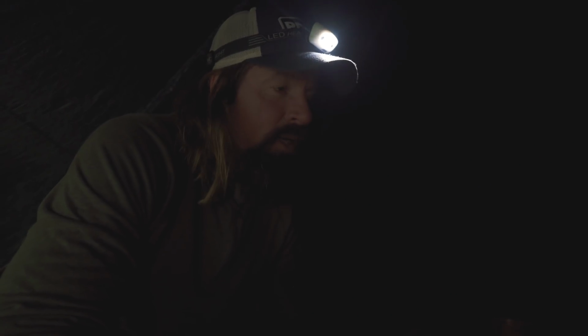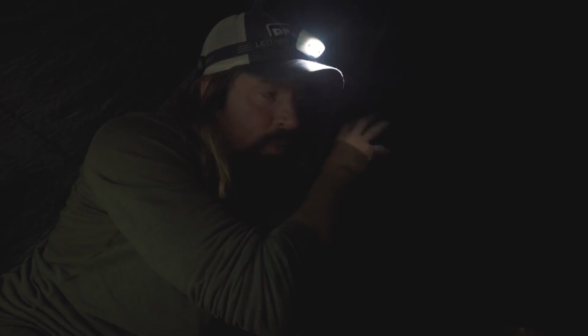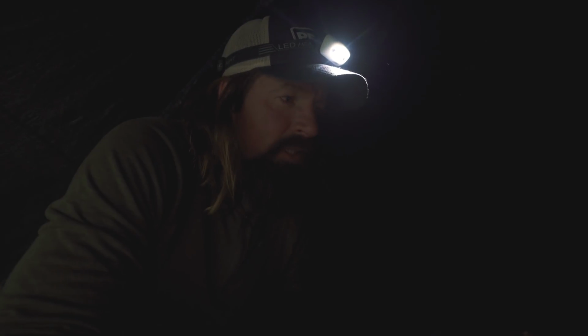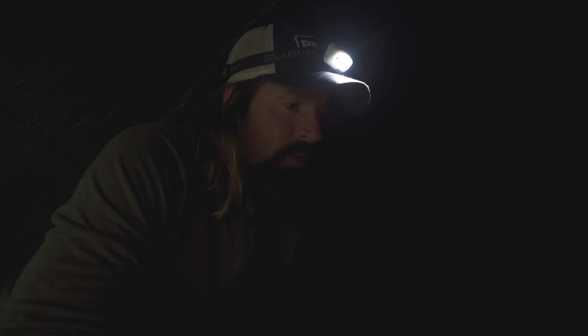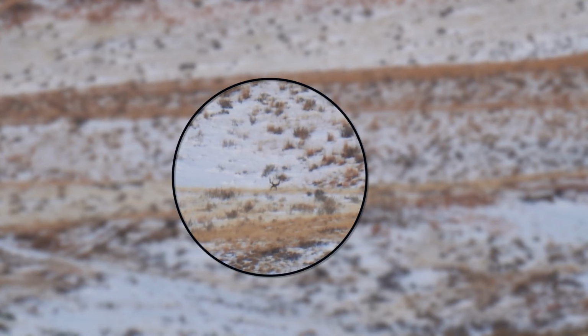Tomorrow we'll be up bright and early, and we got a nice vantage point and big perch, I don't know, a few hundred yards up, so we can just climb this hill and get a really good look at a huge area again. So hoping that we pick up that really good buck that we saw this evening. And if we do, then Brian's going to shoot it on day 2.